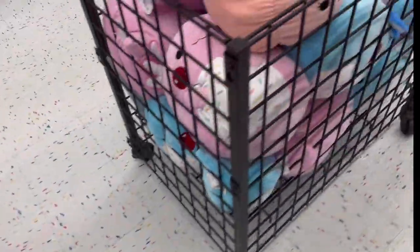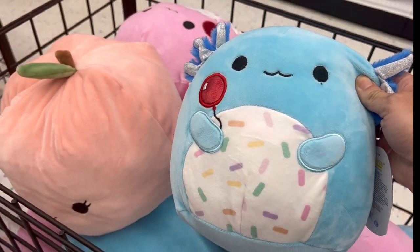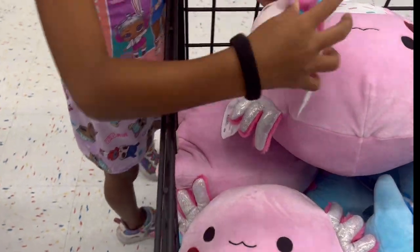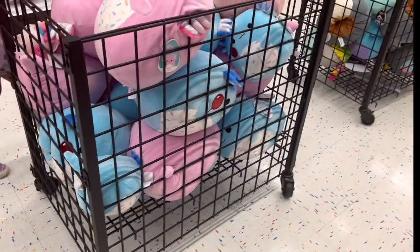And any other ones hiding in here? Oh, they have little ones. I didn't know they had the. Oh my god, that's so cute. I love the sprinkle tummy. Oh, look. They have a bunch here at this Party City.